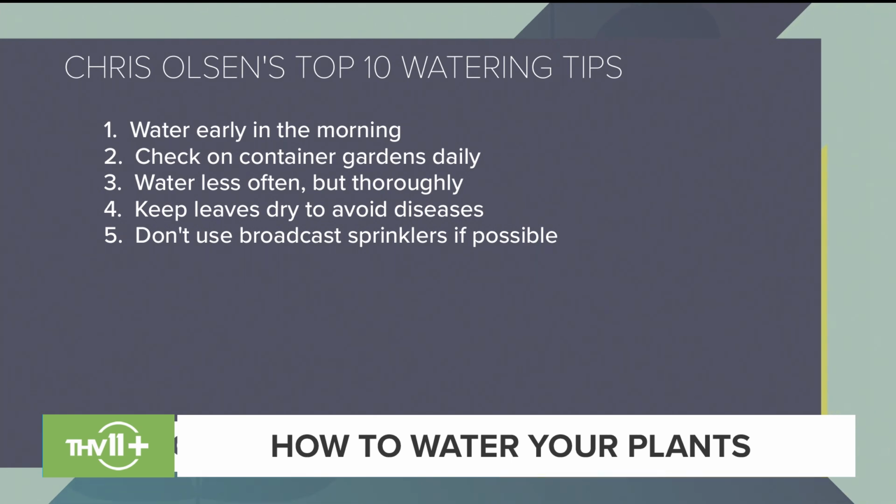Also, we were talking about it, keep the leaves dry. So when you can, try to water the root ball, not the foliage. Got it. So you're saying get low to the ground, close to the actual dirt, not the leaves of the plant. If you can. All right, you want to do that.